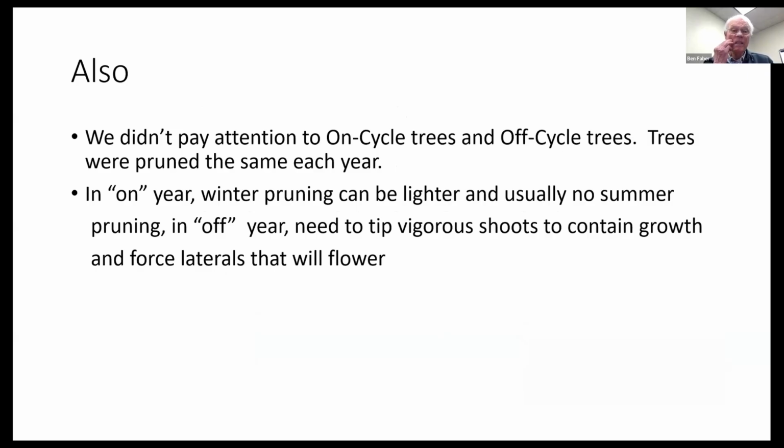In this trial, we didn't pay attention to on-cycle, off-cycle trees. Ideally, you want to prune in an on year, you want to do a little heavier pruning than an off year.